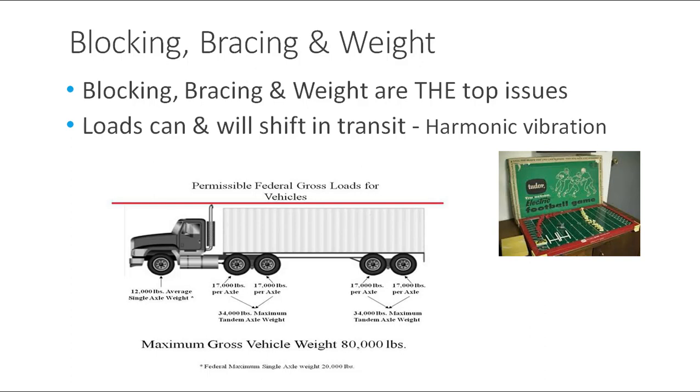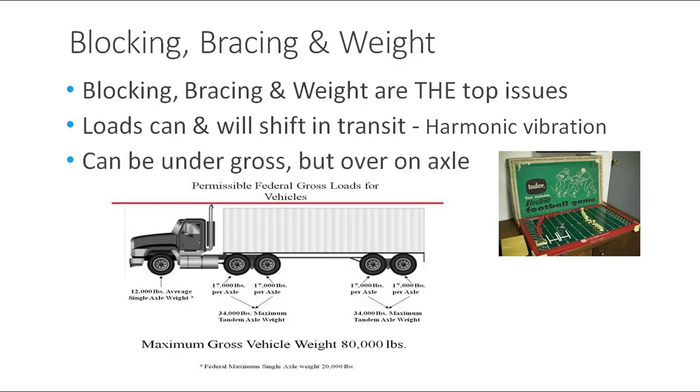So what can end up happening, as you can see in this diagram of the truck below, is that if it's not blocked and braced, you could be legal on the front end, but then after the load is ridden on the train, when it's unloaded and you go across a scale again as you're making final delivery, you'll find that the load shifted. And if it shifts, you're going to have some problems. It can be under on gross, but you may be over on axles. So blocking and bracing is not only an issue for damages, but it's also an issue to make sure that the weight stays where it was loaded initially.